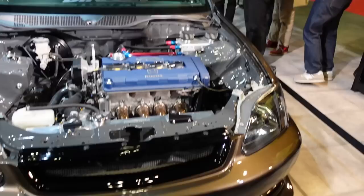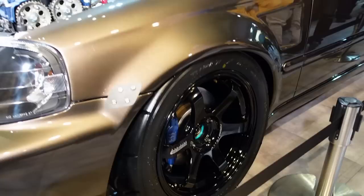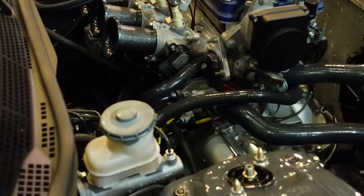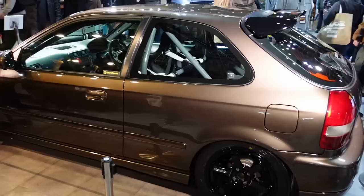Looking forward to getting around the side of it, but it's pulling a crowd. This is the only Golden Arrow Honda that I've seen so far. Endless brakes with Volk Racing TE37 Sagas, Toda cam gears, Toda ITBs. Just super tidy. Look at that. Even the starter is so fresh. Samco hoses, fresh overflow tank. Glorious. Yo, this thing's beautiful.